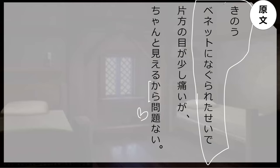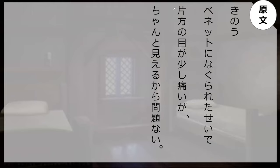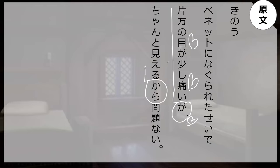Yesterday. Today is kyo. Yesterday, kino, right? Yes, yesterday. Due to being hit by Bennett yesterday, katahou no me, one of the eyes, is a little bit hurt. Sukoshi itai ga, however, chanto mieru kara, to see well, kara.